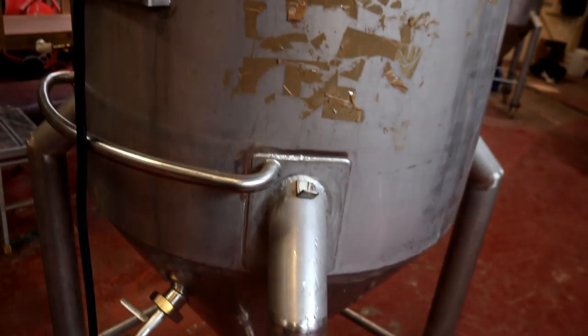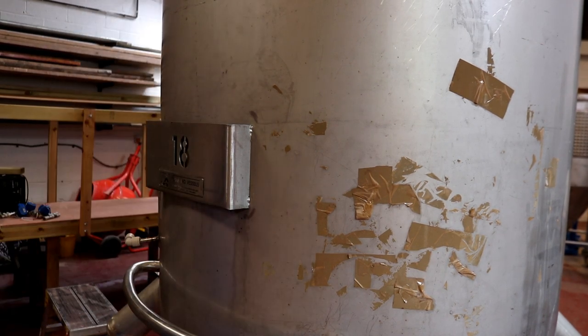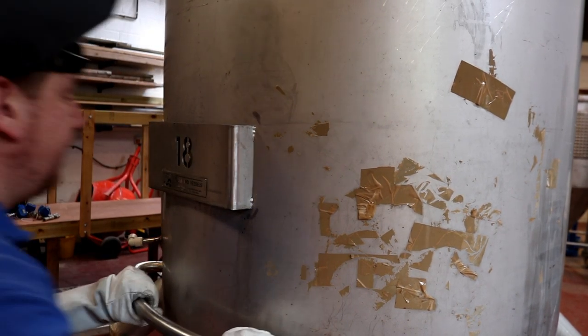So what I will do is just disconnect this tank from the earth cable. We'll push this one out of the way.